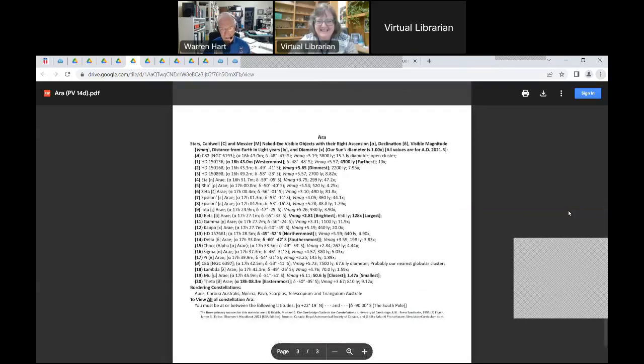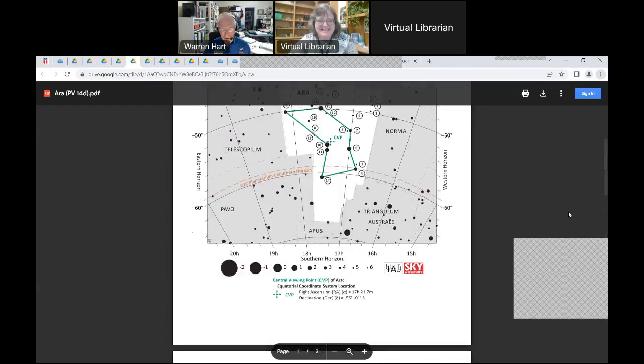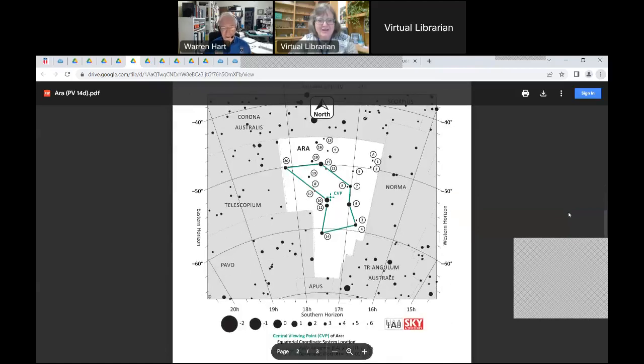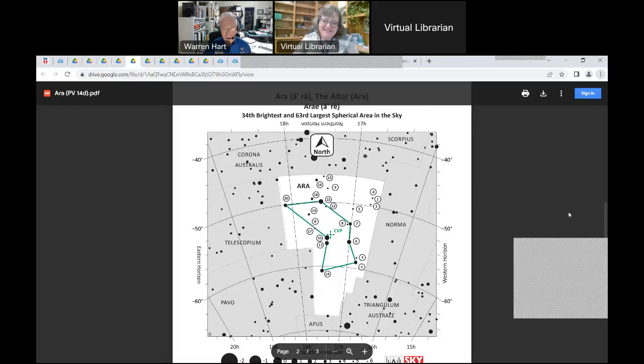Does anybody know anything different? Everything looks the same, except I took off. No, go back to the second page. I took off there. What's in the first page is our southern horizon. And now here's one that does not have the horizon.